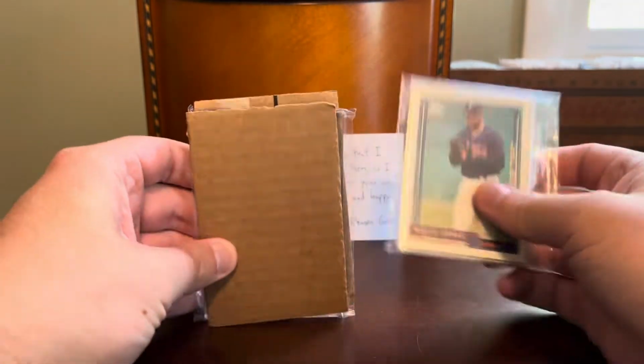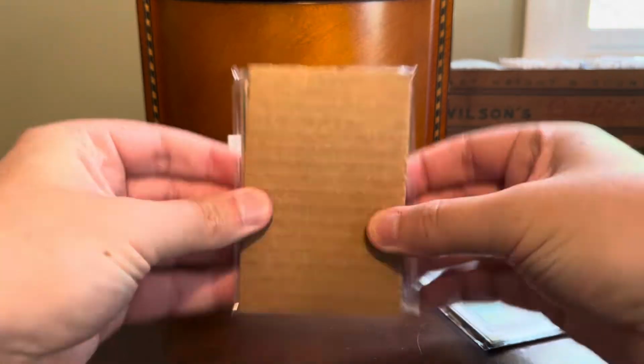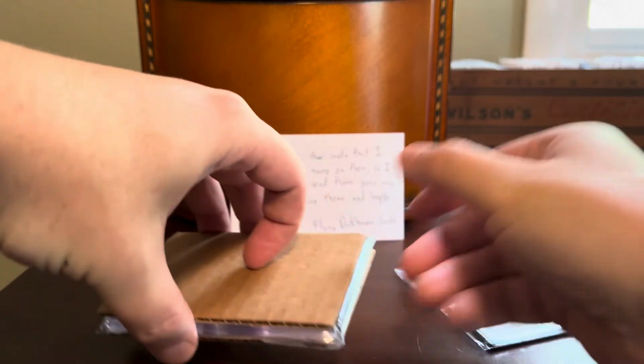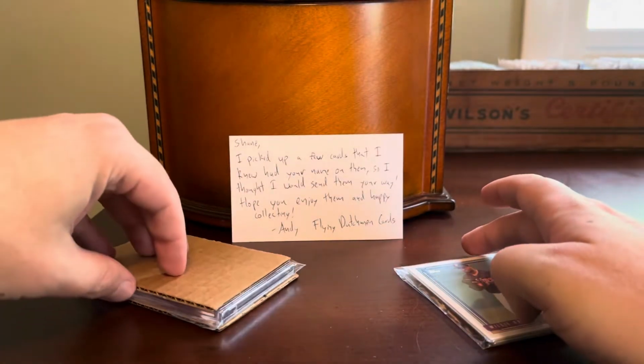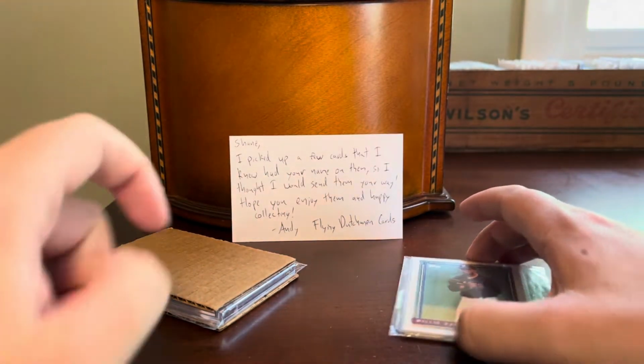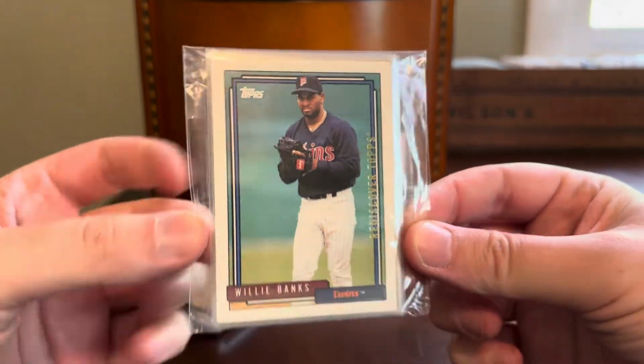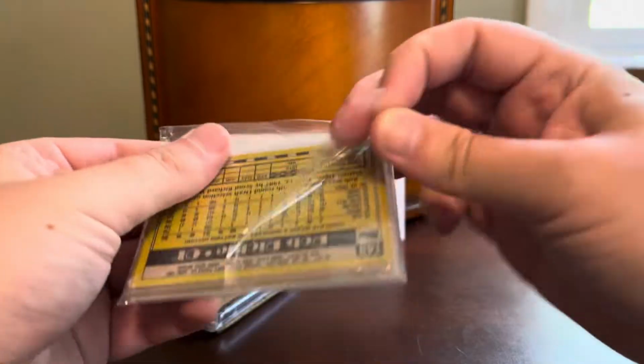So it looks like there's something in a magnetic holder that is situated between two pieces of cardboard. I'm going to assume those are there to keep the suspense intact, and that is meant to be opened last. Before we get to that, we'll do this small team set pouch here. And again, just thank you so much, Andy.